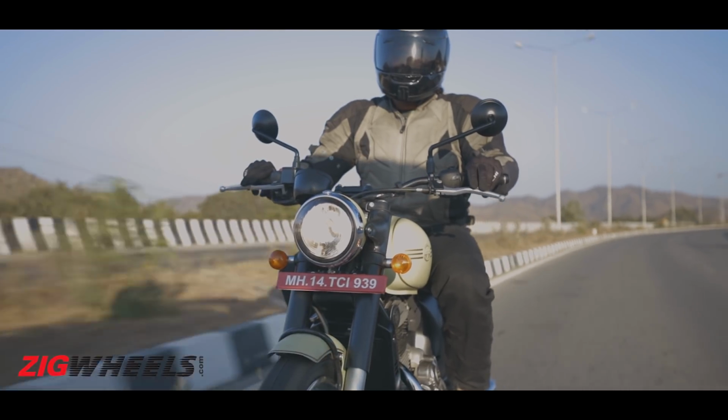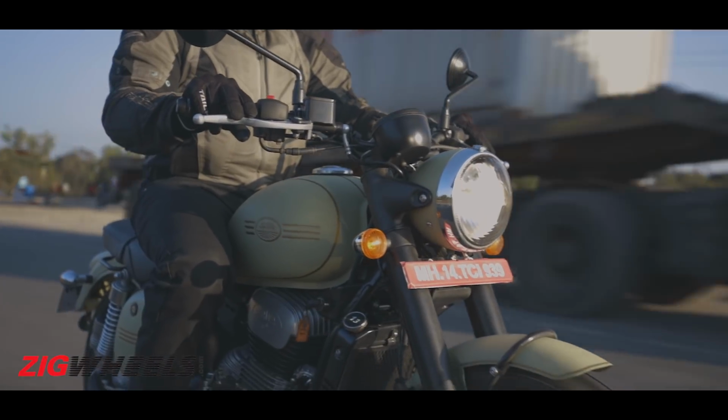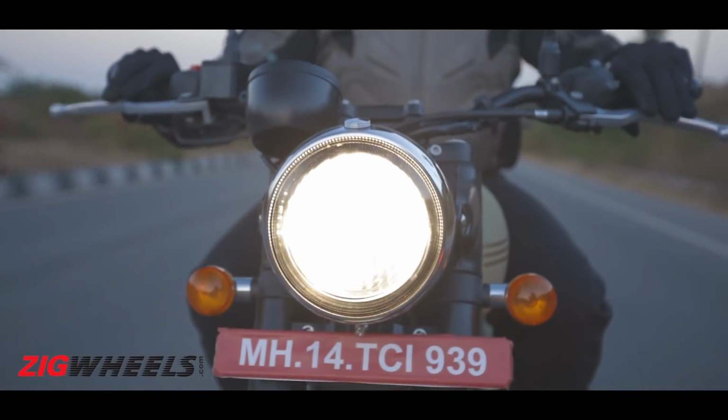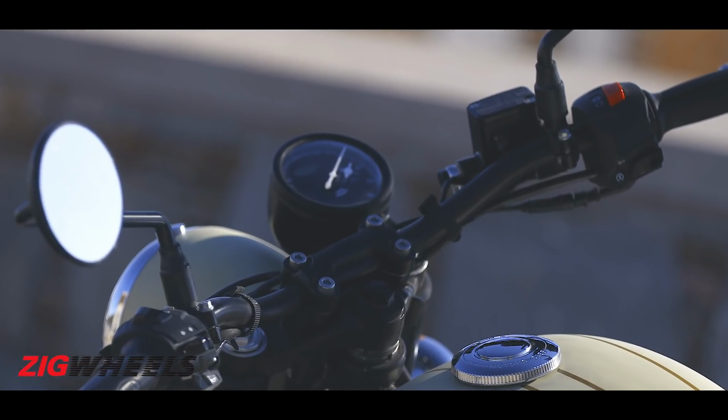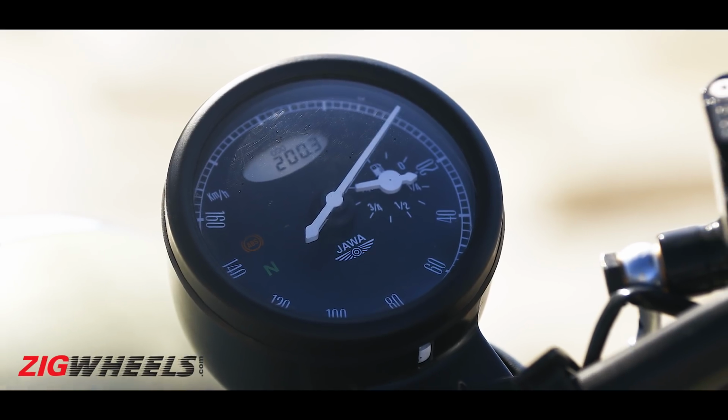And if you're looking for modern day features, there's no LED anything on these. And the Speedo and Odo are just that. The LCD display seems a bit extravagant here, doesn't it? What else?